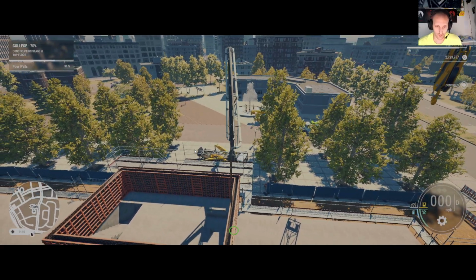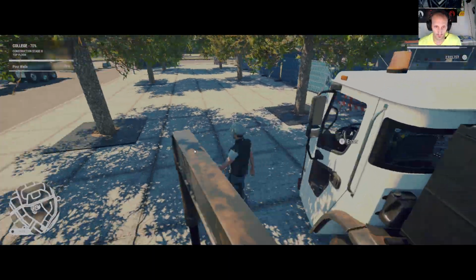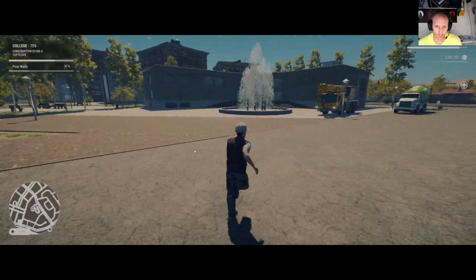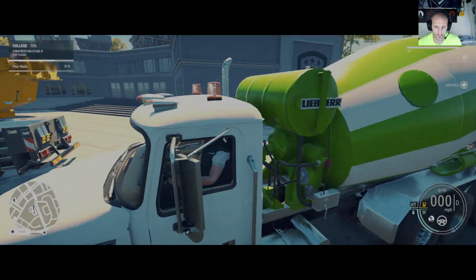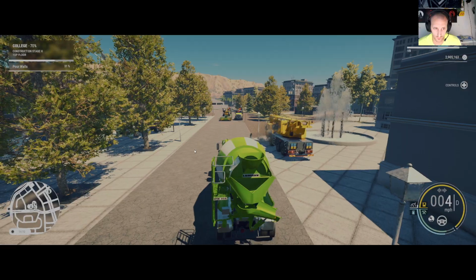So, we got the hopper up. Let's get out, get some more cement, and I had that loaded up thinking we were done, but that was a lie. This is completely dry, so we're just going to fill up here.